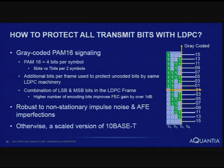The combination of LSB and MSB bits coexisting in LDPC also gives us an additional 1 dB gain. And to make a long story short, what I'm telling you is that the robust non-stationary impulse noise and analog front-end imperfections are taken care of with this sort of coding. This is fundamental. If we had just taken 10GBASE-T and scaled it down from 800 megahertz to 400 to 200, and so on, it would have had fundamental issues working in the field.